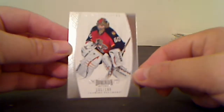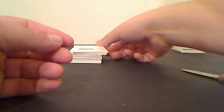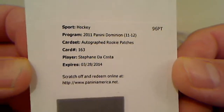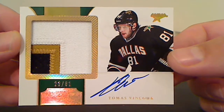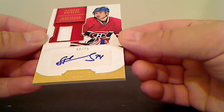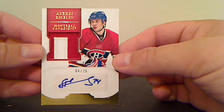The Florida Panthers, Jose Theodore, 131 of 199. Theodore. Autograph rookie patches, card number 163, DaCosta, the Ottawa. That's weird, another one of these. Vinsor for the Dallas Stars, horizontal, 23 of 81. Lexi Emelin, gold, autograph rookie, 8 of 25. Nice card there, Montreal, Emelin.